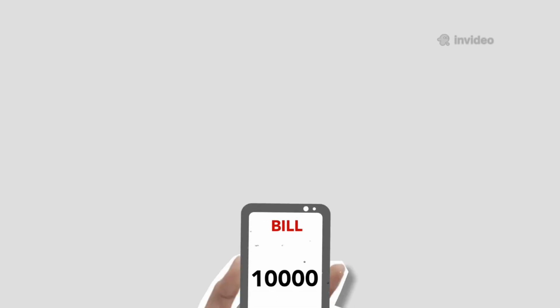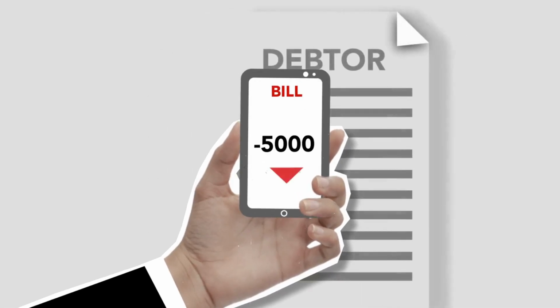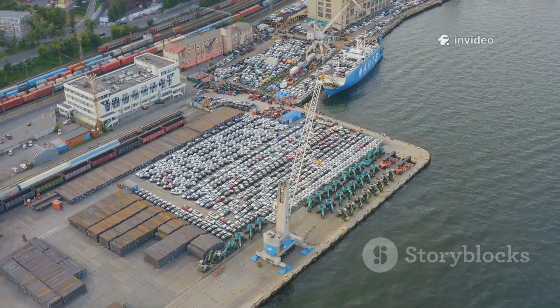It's not a sales tax you see on your receipt, it's hidden in the sticker price before the phone even hits the shelf. So when you walk into a store, the price you see already includes this extra charge, making it almost invisible to the average shopper. Why? A new 35% tariff on imported smartphones.